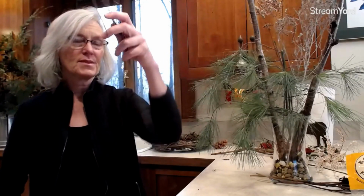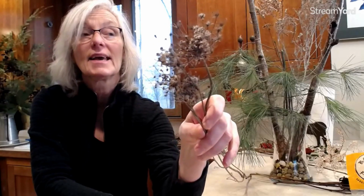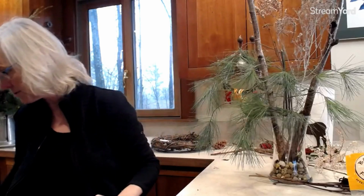well, I've got two different ones here. This probably should have been collected a little bit earlier in the year. This is Queen Anne's lace. It's gotten a little broken apart, but I've collected this in all different stages of seed head, and this one spray painted white looks awesome. So Queen Anne's lace seed heads, if those are around, that pretty much grows everywhere.